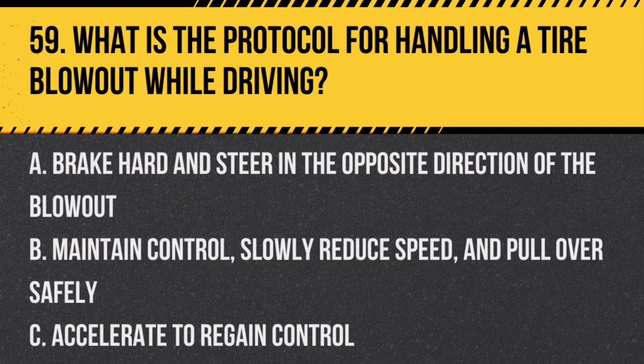Question 59. What is the protocol for handling a tire blowout while driving? A. Brake hard and steer in the opposite direction of the blowout. B. Maintain control, slowly reduce speed, and pull over safely. C. Accelerate to regain control. Answer. B. Maintain control, slowly reduce speed, and pull over safely. Avoid sudden maneuvers during a tire blowout.